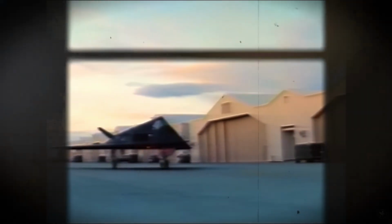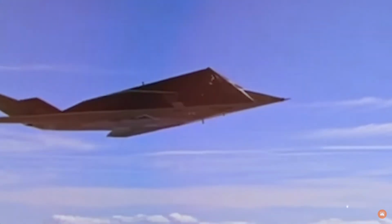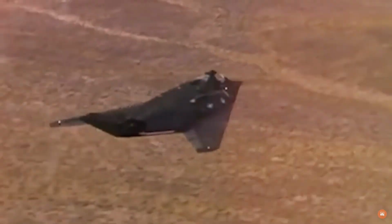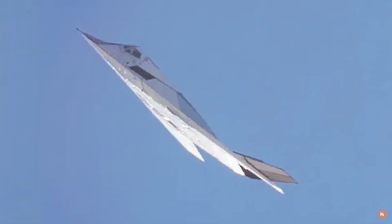It had a reputation for being a bit of a handful in the sky, so you might wonder, why would anyone bother with an aircraft that's hard to fly and looks so strange? Well, it all comes down to stealth. This aircraft was designed to be slow on purpose. It didn't have a high-speed afterburner because that would create a fiery infrared trail that would give away its position. And supersonic flight? No. That was off the table too.